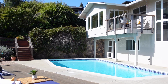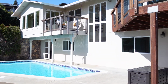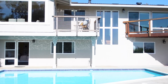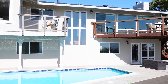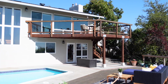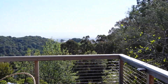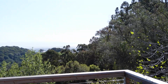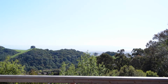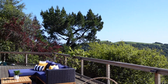But as you could see, I just wish you guys were here standing in this peaceful paradise, because there's just bird noises. And if you're looking for a private space with no noise and just seclusion, this is your home. And this is the panoramic view that I was talking about earlier of the Bay Area. And you can smell just trees and greenery and pine. It smells fresh.